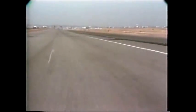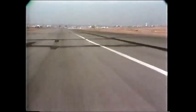And as you power off of this corner here, you're still in second. You jump to the left side of the course here and hit the ripple strips on the left, and now you feed the car back to the right-hand side of the course, and you're talking RPM of 7,500, 8,000, and you'd probably hit third gear right in this area.